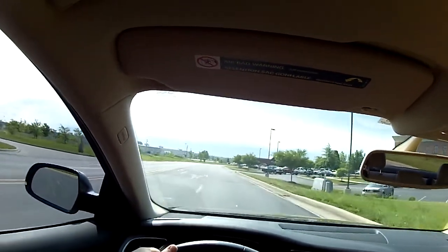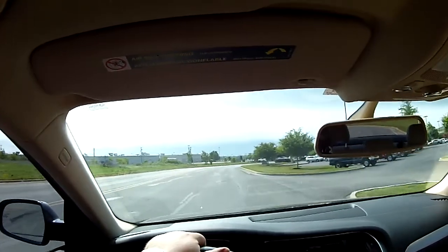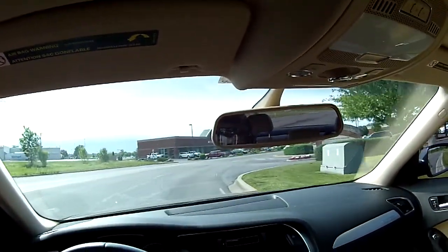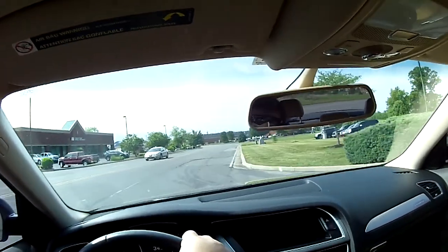Handles great around these turns. Like I said, tons of pickup. The all-wheel drive system, you really feel it grabbing and going.